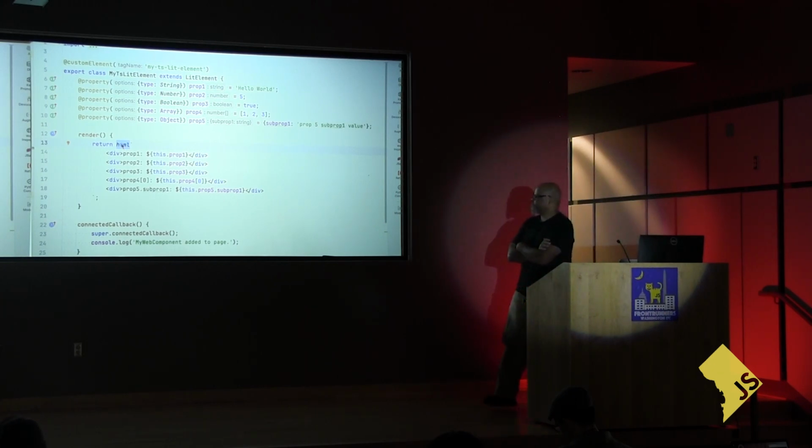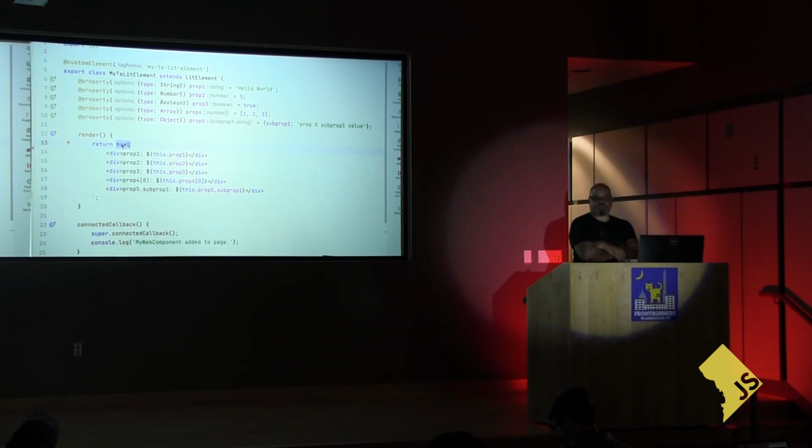So this is a template tag literal, which is another pure JavaScript feature. There's no magic compiler. This is just regular JavaScript, but the tag template literal function here actually knows how to handle this, right? So these are reactive properties that are in here.